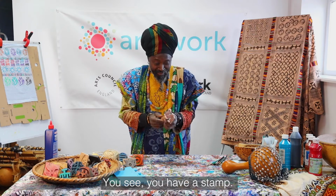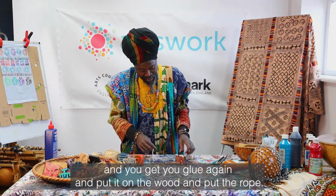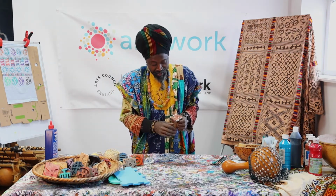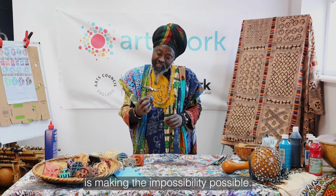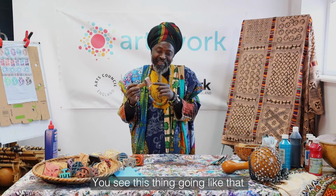You see, you have a stamp, you cut them pieces, you cut them and you get your glue again and put on the wood and you put your rope. So this symbol you just seen here is making the impossibility possible. You see this thing going like that?